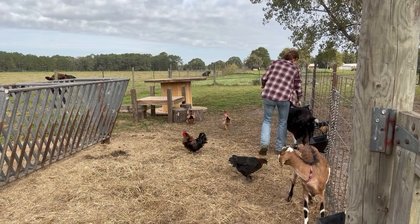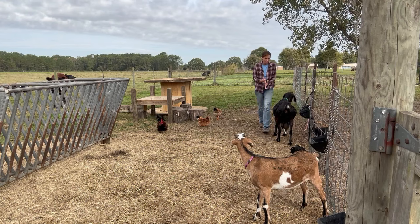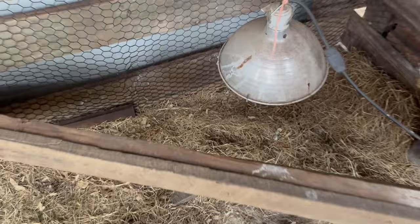Don't touch it, Batman. Okay, your minerals are good. Batman, why? Dude, why? Right. Now we turn off the heat lamps because it is not a cold day.